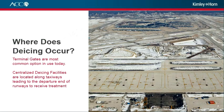So where does deicing occur? The most common place to get deiced nowadays is at the terminal gate, as many people on this call probably experienced that in the past. But as the centralized deicing facilities are starting to become more popular here in the United States, we're seeing a lot more airports and airlines prefer the centralized deicing facility off-site away from the terminal gates.